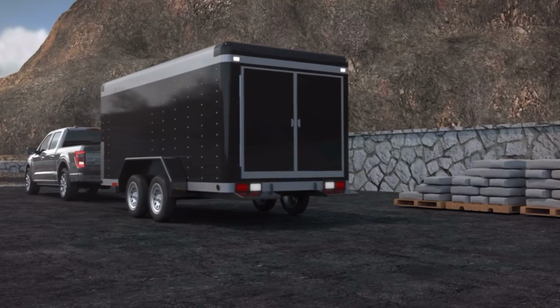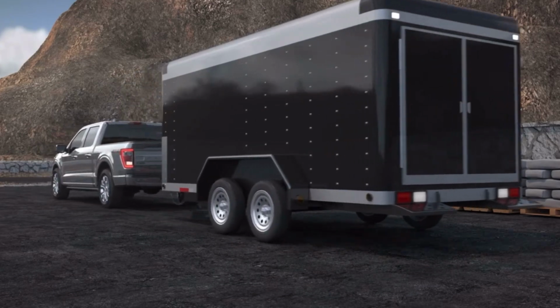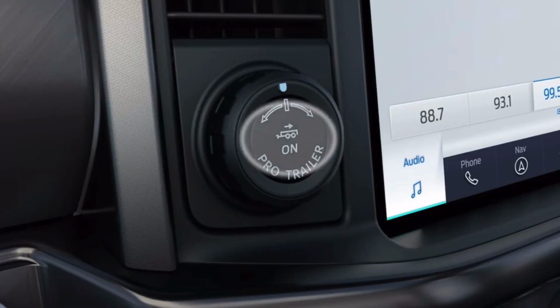We're not going to be doing a lot of towing with this truck, but the truck does come with trailer backup assist, which is a nice feature. And it already comes equipped with the hitch package, so I don't have to throw that on there separately.